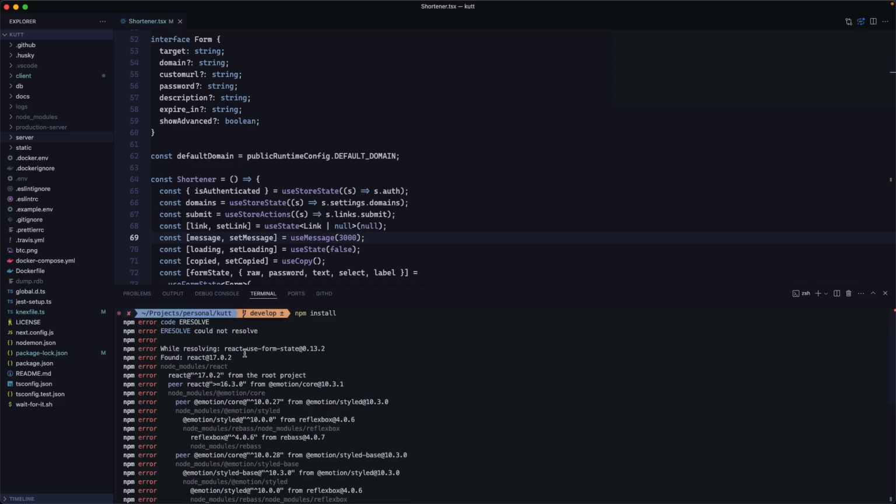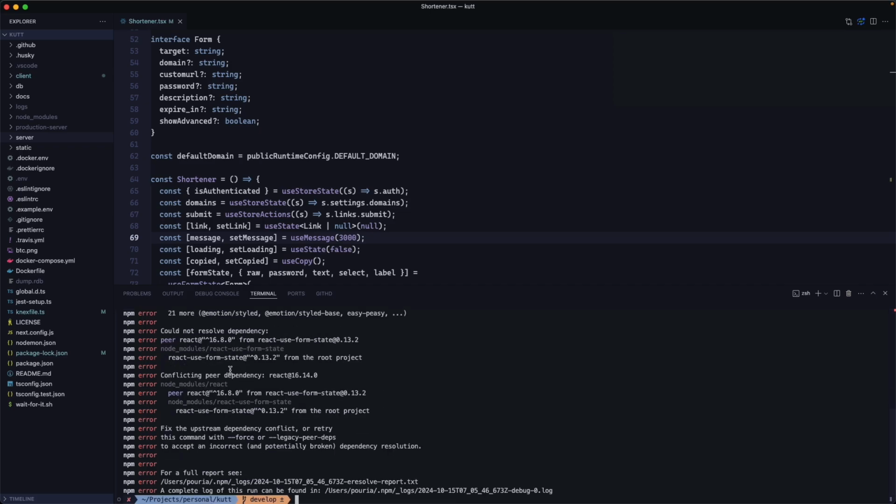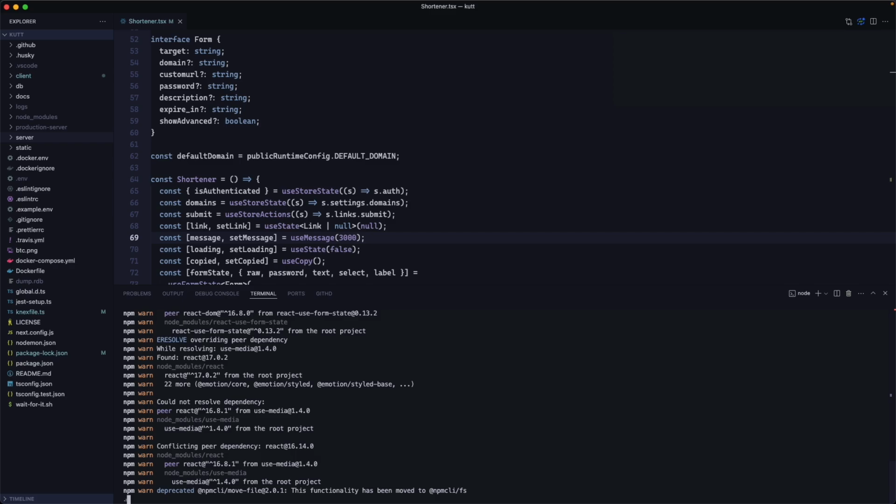And as you can see, there is some conflict here. One of the libraries needs React 17, the other needs another version. And there is some stuff here. So I'm going to, for now, do a force install to bypass this issue.